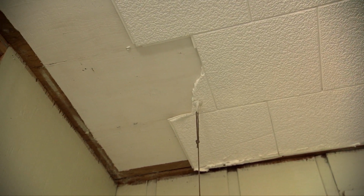Well, I would imagine it would come down pretty easy. Yeah, I kind of figured that out when I was tearing the paneling off over here. Oh, wow. I accidentally ripped some off, so I see kind of a trend. If she doesn't like something, it's coming down. I think we're going to have to get her angry to get her working.